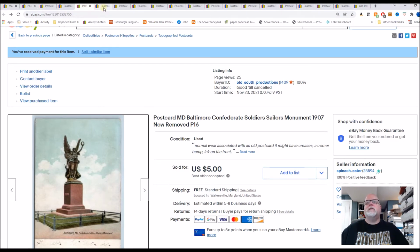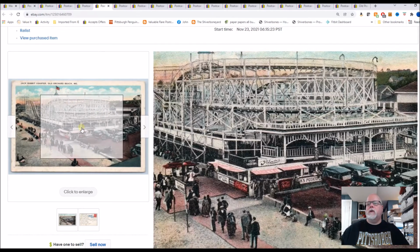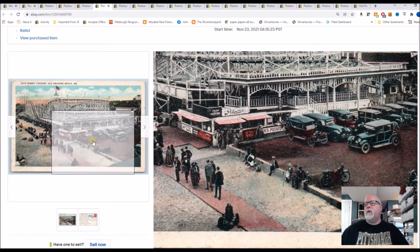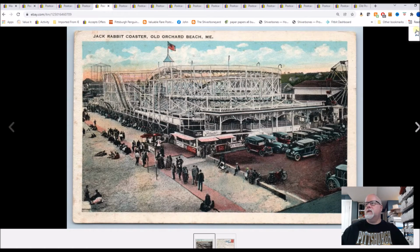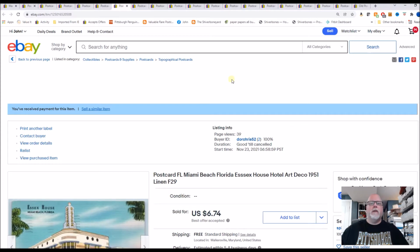Okay, next is Old Orchard Beach, Maine, Jackrabbit Roller Coaster, Amusement Park, Coke. So I tried to jam as many keywords in there as possible. Got a little bit of foxing on the paper. Old Orchard Beach Amusement Park. I always thought it should sell so much better than it does, but it doesn't. I can't explain it. But anyway, nice roller coaster postcard for $7.